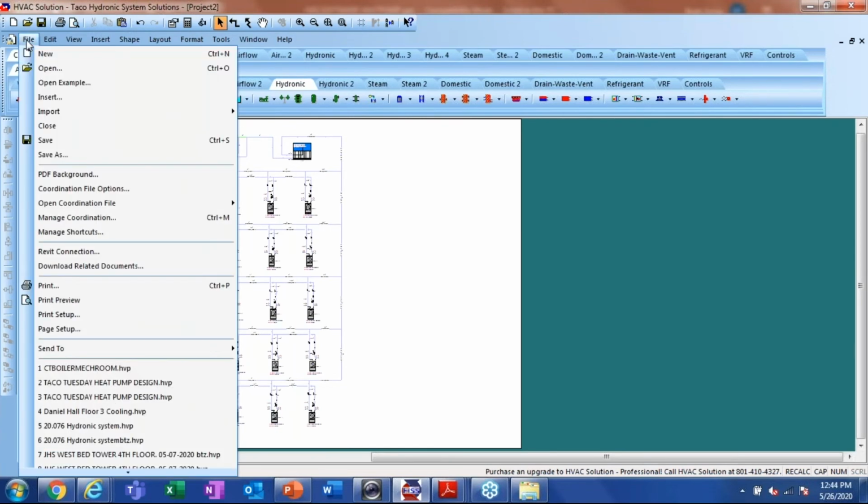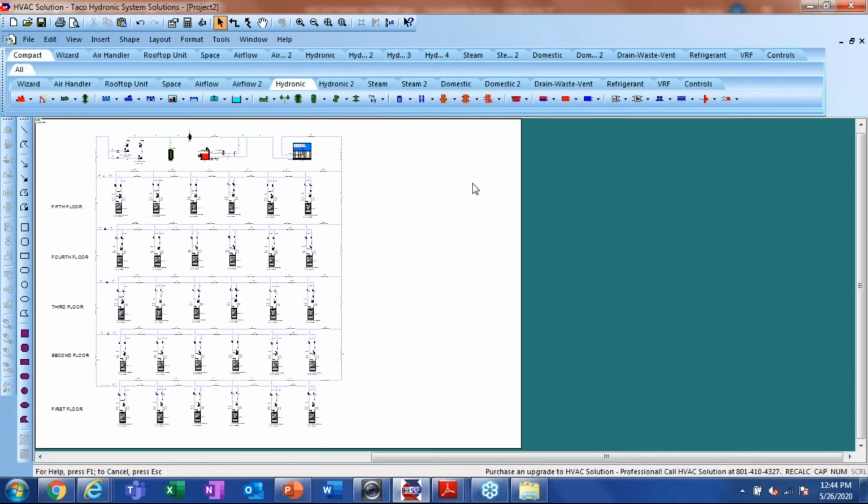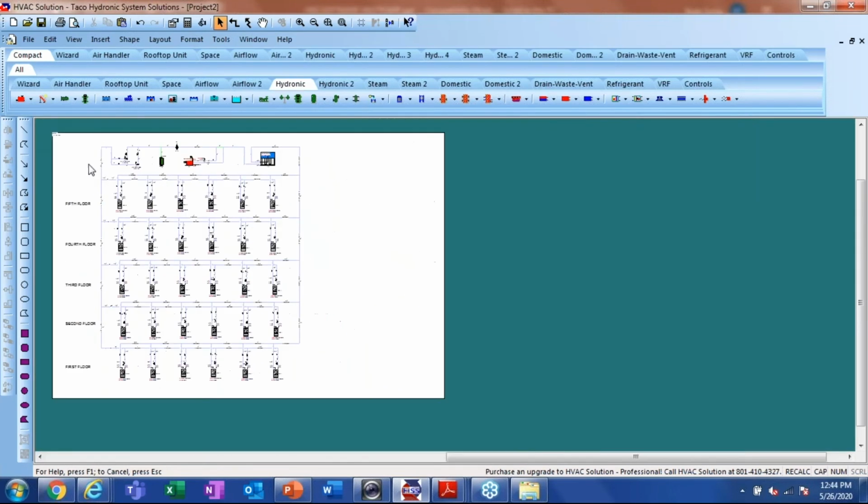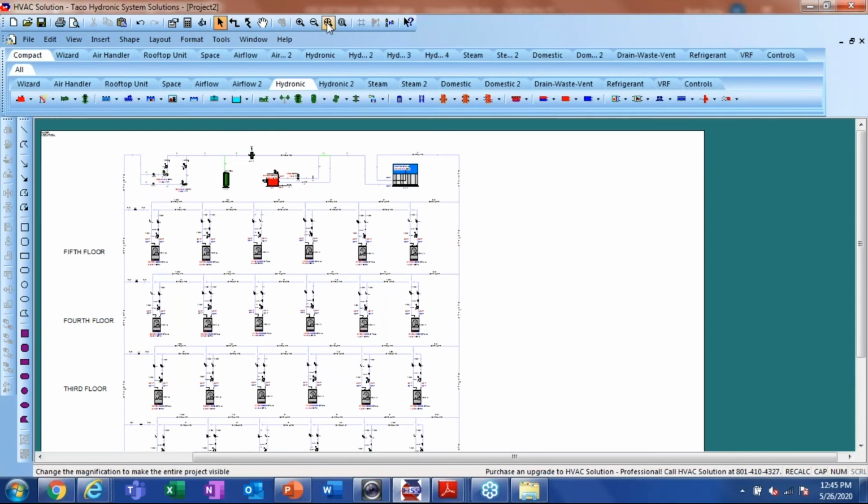So if I go up to File... Say, Brett, before we go into the schedule, a couple of quick questions. Let's see, is it possible to convert the units to metric? Great question. The answer is yes, if I can remember how, because I don't do it that often.